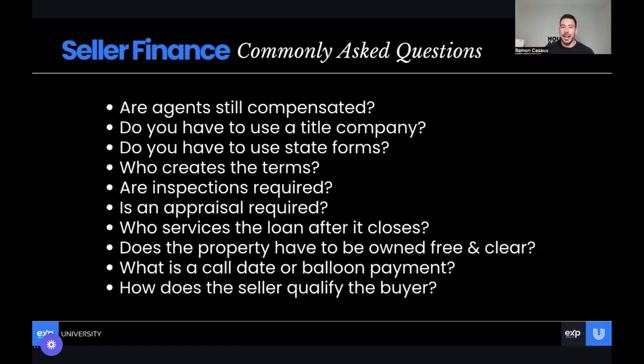So things that would help a seller qualify a buyer potentially, if they wanted, they could ask for bank statements. They could ask for tax returns. They can ask for an updated FICO report. They could ask for proof of funds for the down payment, like bank statements or money in a bank account. Honestly, they could just have a conversation and call that their qualification. It just depends, but the seller is going to usually determine what they need in order to feel comfortable to do a seller financing transaction.